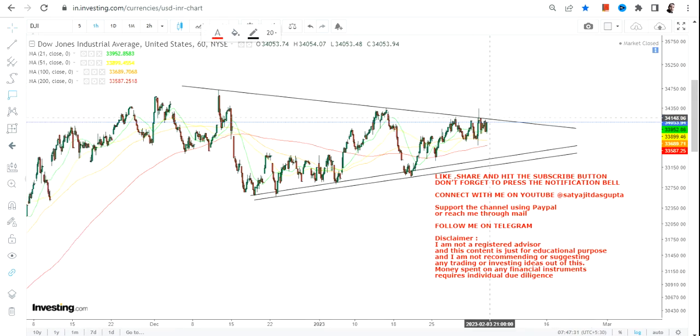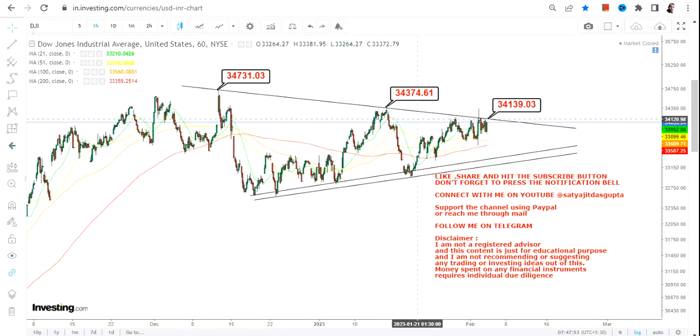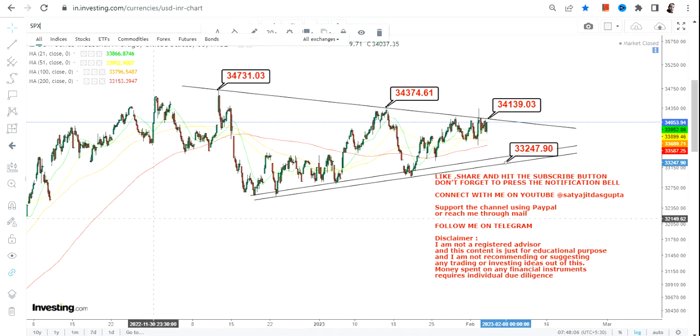So what we are going to do, first of all, is let Dow Jones sustain above 34,140. It will be considered as a breakout. If Dow Jones sustains above 34,140, listen to me very carefully, we will move towards 34,375 and 34,700. So it is very near to resistance, because if Dow Jones does not sustain above 34,140, it will move towards 33,250 and 33,300. So this is something which we need to understand.